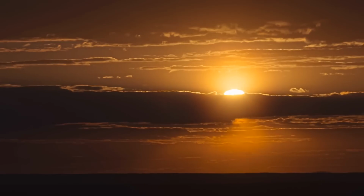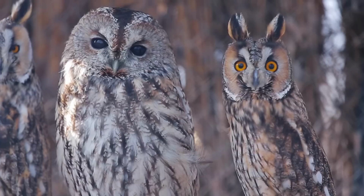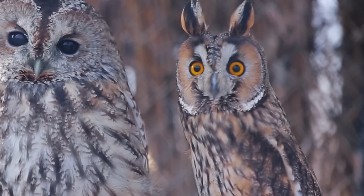At dusk, when the sun starts to go down, you really want to get to your chickens and lock them up in their secure coop at night, because there are those animals that love to hunt when the sun starts going down. It starts to get darker, but there's still a little bit of light in the sky. Now by that time, your chickens should be roosting.